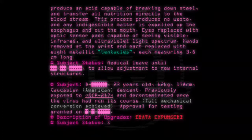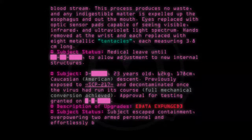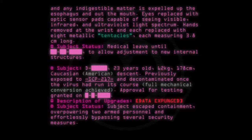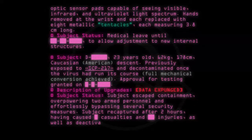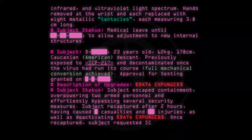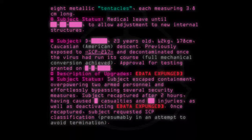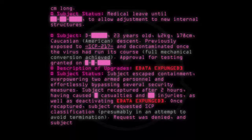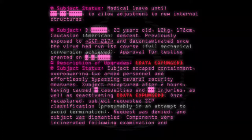Subject status. Subject escaped containment, overpowering two armed personnel and effortlessly bypassing several security measures. Subject recaptured after 2 hours, having caused casualties and injuries, as well as deactivating [data expunged]. Once recaptured, subject requested SCP classification, presumably in an attempt to avoid termination. Request was denied, and subject was dismantled. Components were incinerated following examination and documentation.